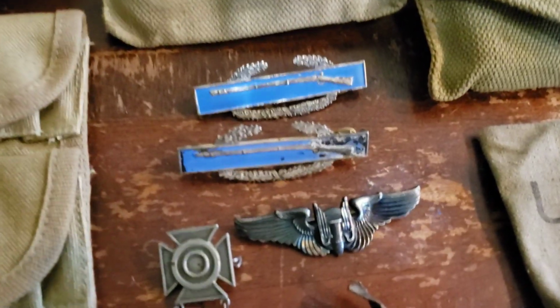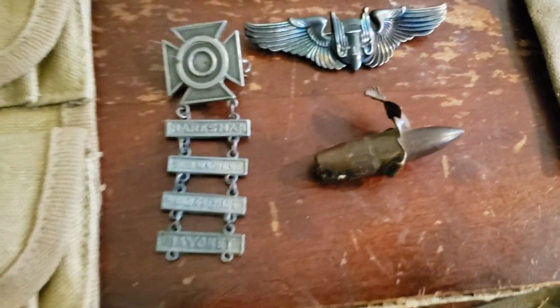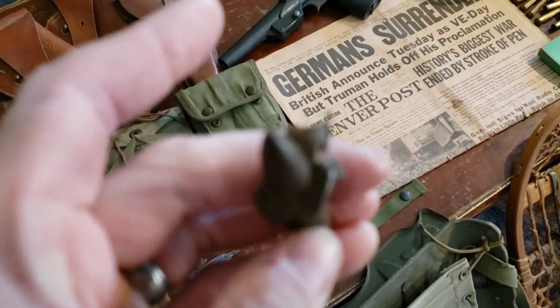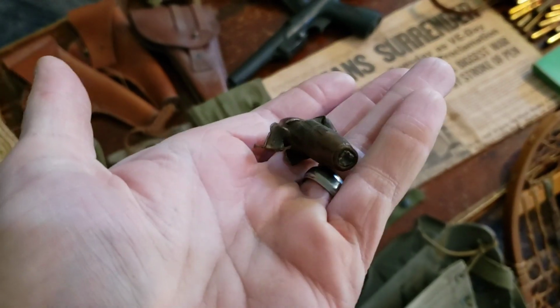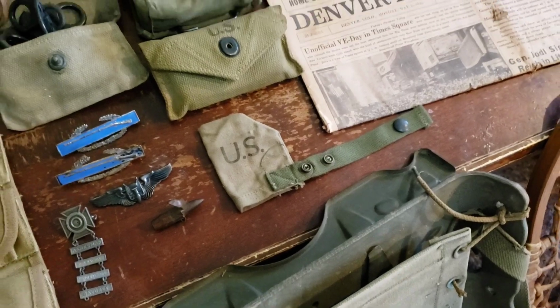I got some CIBs right here that are marked Sterling. Got some bombardier wings that are marked Sterling. Marksman badge. And then this right here looks like a .50 caliber round that something happened to. See, it's all kind of mangled up. And then a muzzle cover for an M1 carbine.